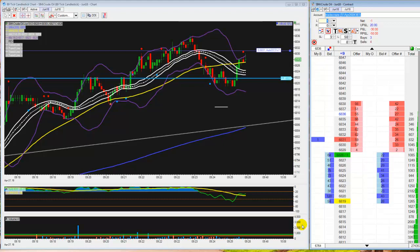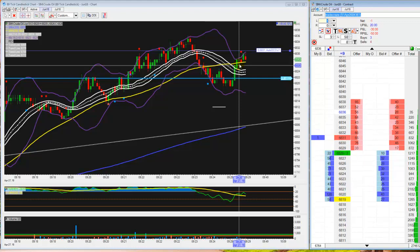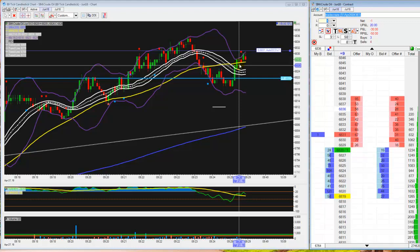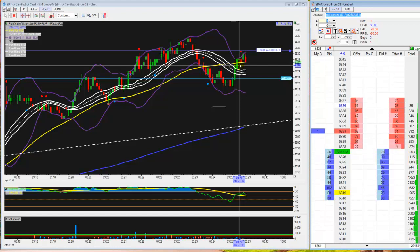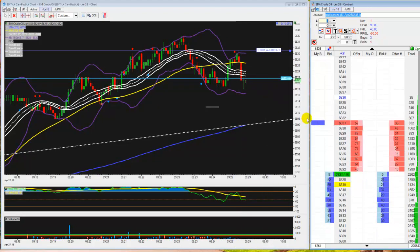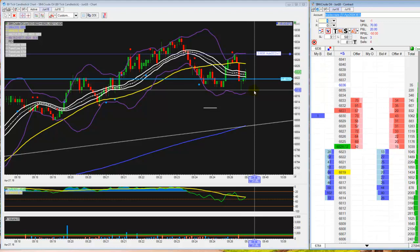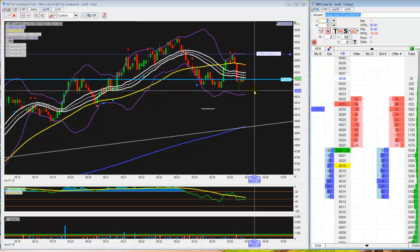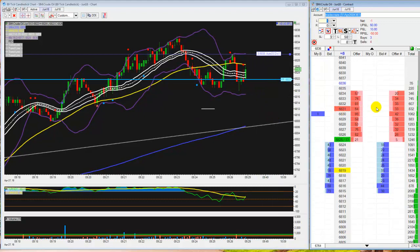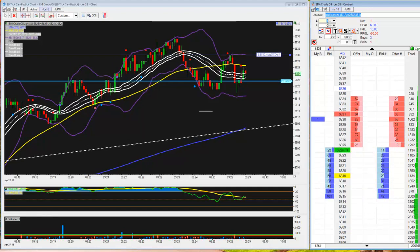Maybe last trade. Hold on. Oh, finally. Come on, break. Made a new high by 10 ticks. 68.21 was old high. 68.31 was the new high. Just barely made a new high.